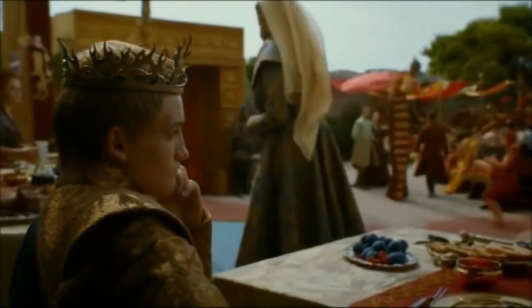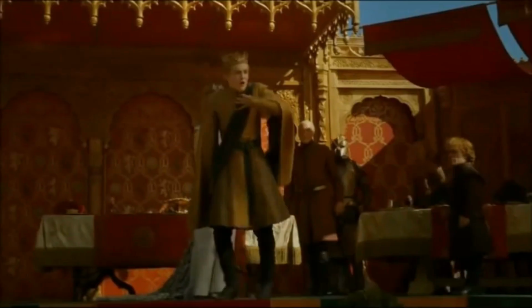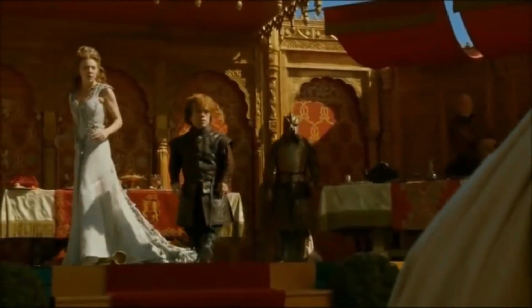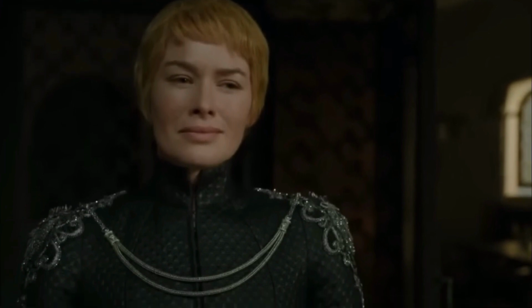On his wedding day to Marjorie Tyrell of Highgarden, Lady Olenna poisons him, which leads him to turn purple and choke on his own blood. The Purple Wedding, a title not without merit. If Cersei was right about one thing, it was that when you play the Game of Thrones, you win or you die. There's no middle ground.